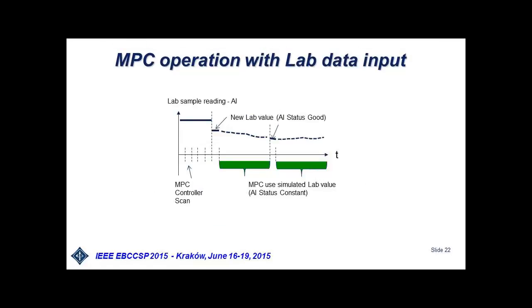Another case I mentioned is lab measurement. Lab measurements come at time intervals which are much larger than the MPC scan, which is shown symbolically here. For example, the MPC scan might be 1 minute, and the lab measurement comes every 15 minutes. And we still need to control that output which is measured by the lab. So we provide a similar mechanism: when the status of the lab output is constant, we need to operate based on the simulated value. We cannot assume that the value is just constant over this time.